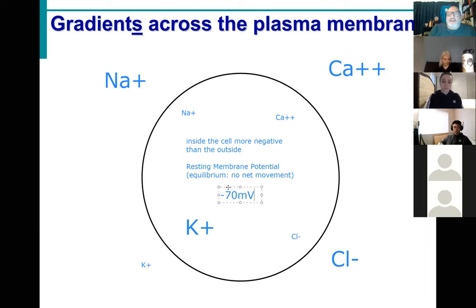Is the resting membrane potential of every single cell in your body negative 70 millivolts? No. But in this class, it is. So we are simplifying it. Our resting membrane potential of every cell we will talk about in this class, and 431 for that matter, is going to be negative 70 millivolts.